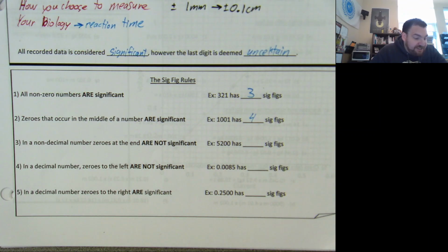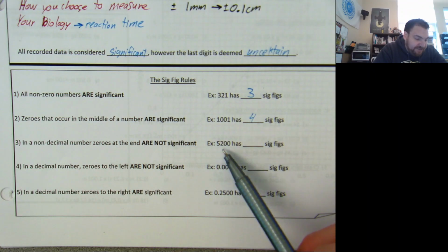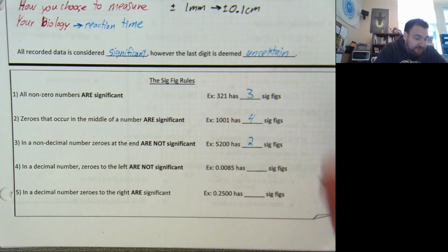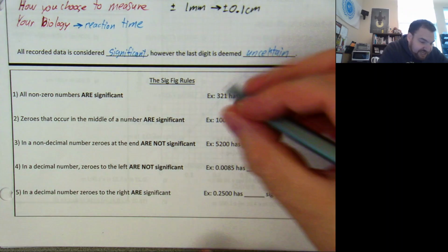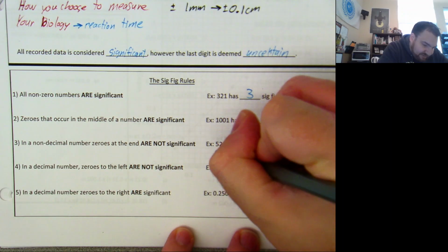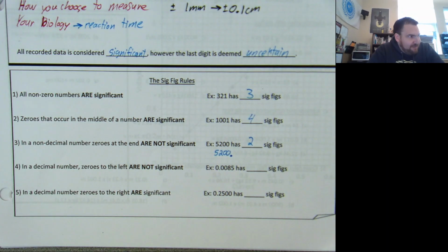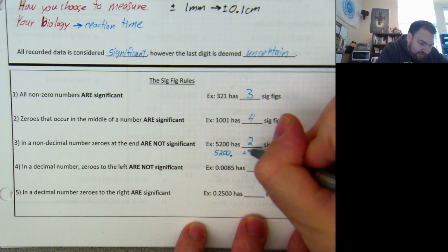In a non-decimal number, zeros at the end are not significant. So the only digits we have here that are significant are the 5 and the 2. So this one has 2 sig figs. But if I put a decimal here, sometimes you'll see things like this. There's no digit after that, but there's a decimal point there. As soon as the decimal point gets added there, that now has 4 sig figs.